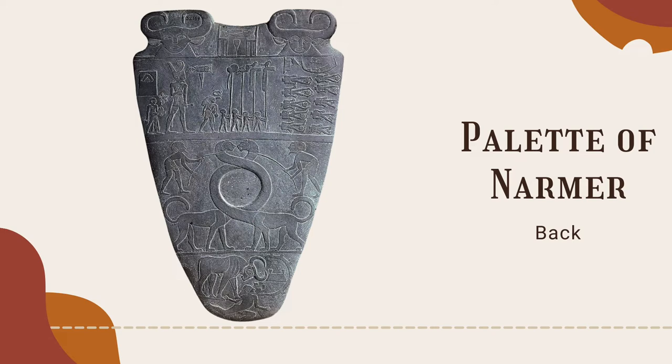The center part of this side of the palette is where cosmetic mixing would have taken place. 2 mythical creatures, called serpopards, intertwine their long necks to create a recess. Together, these 2 sides show how Narmer and his military might brought the 2 halves of Egypt together for the first time to create a mighty kingdom that would last for thousands of years.